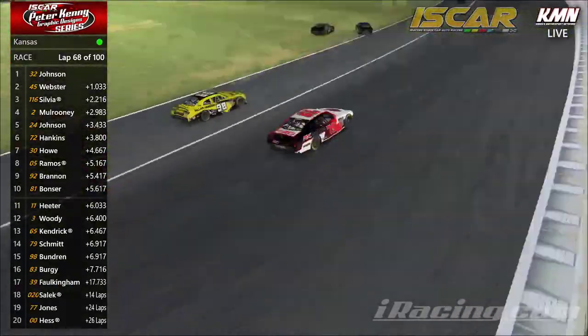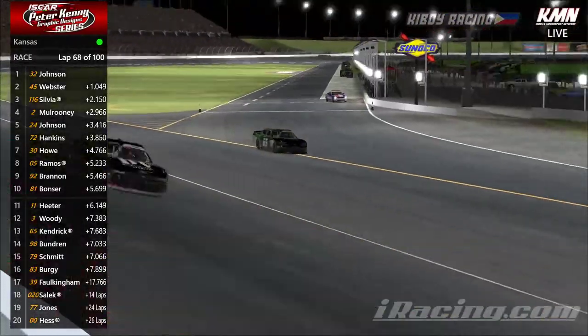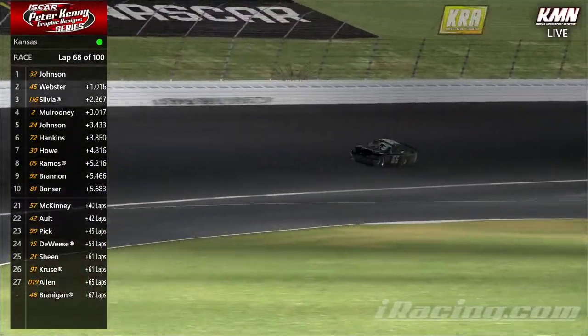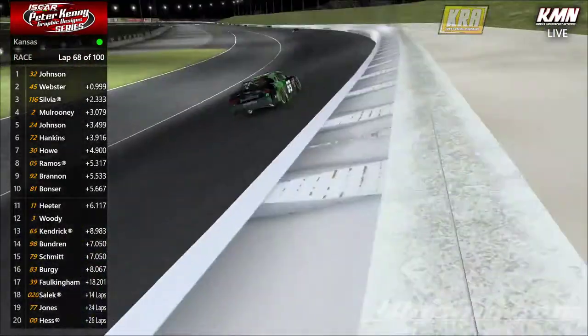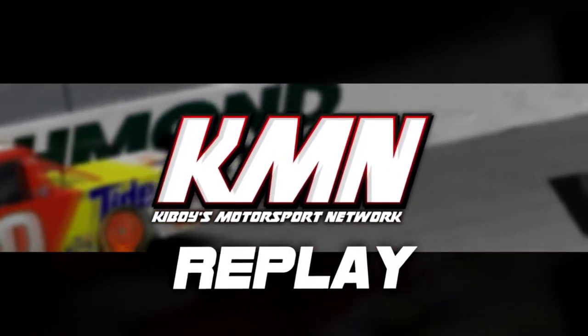Oh, I think one driver just got turned. Yep, dirty run goes to that 65 of Kendrick. Gonna save it. Looks like Woody was also involved in that as well. Kendrick still sideways, as I have a horrible voice crack. We're gonna see a replay of what happened there, as now the field's spread out because of that.